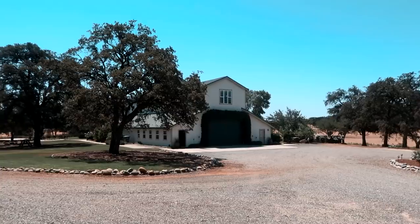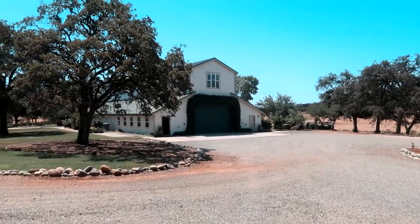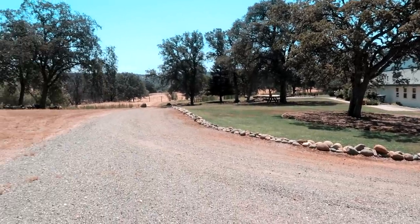Wow. Guys, this place is stunning. Look at this. Here's the barn, just like the other place. Gotta have a barn. But let's just take all this in real quick.